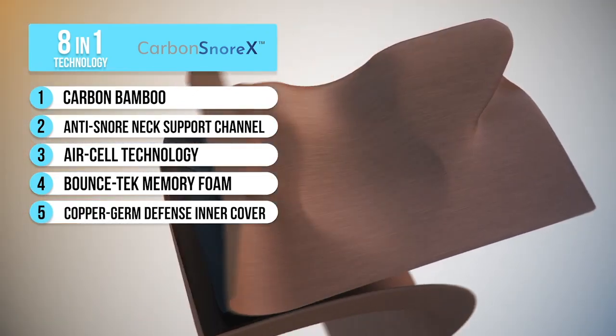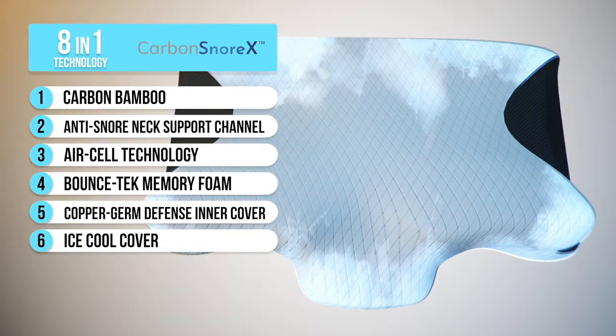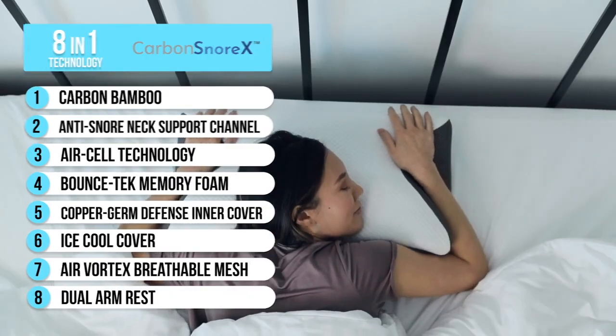Infused copper for antibacterial protection and skin benefits. The ice cool cover that is cool to the touch. Air Vortex breathable mesh for enhanced cooling. And dual armrest for superior comfort.